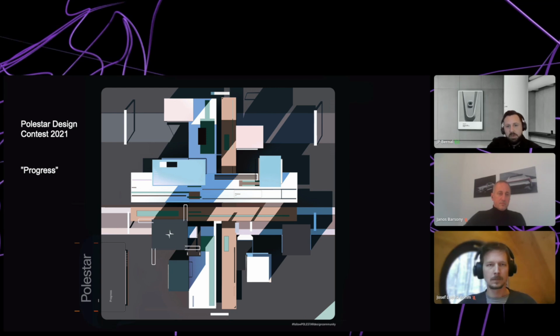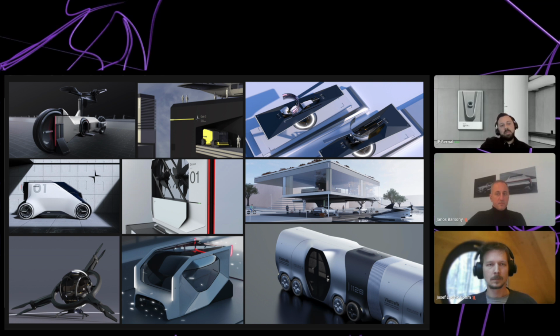After that, in 2020, we created the Polestar Design Contest based on progress. And that was another mesmerizing moment because it created really nice entries. You had city cars, again flying objects, trains, and full cities developed around how you can connect and create a hub around the Polestar. Like these video game pods. It was really cool.